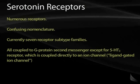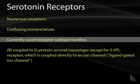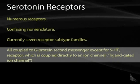Serotonin receptors are numerous and have confusing nomenclature. As of right now, we know of 7 receptor subtype families, and all of them are G-protein coupled, except for the 5-HT3 receptor. This is a ligand-gated ion channel. We'll talk more about this when we talk about anti-nausea medications.